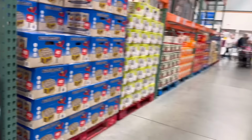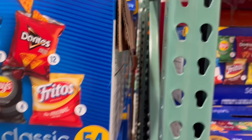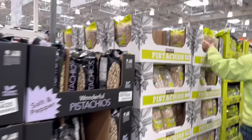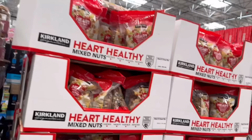Alright, let's see. Still no popcorners. I guess we'll just get this multi-pack. Okay, I'm getting 4 boxes of those, which gives us a lot. We're gonna use these in the walking tacos for Tuesday, and then the rest will be for lunch, packing lunches. Get some mixed nuts for Josh.